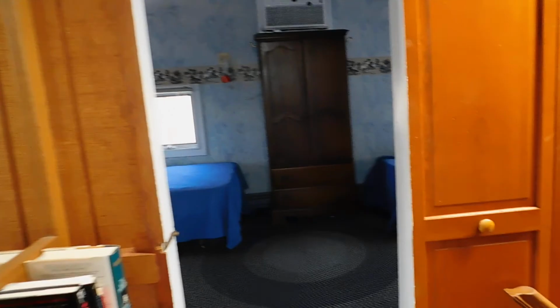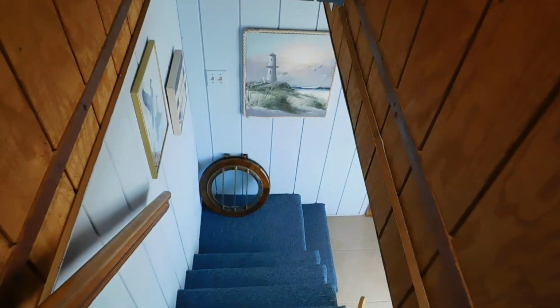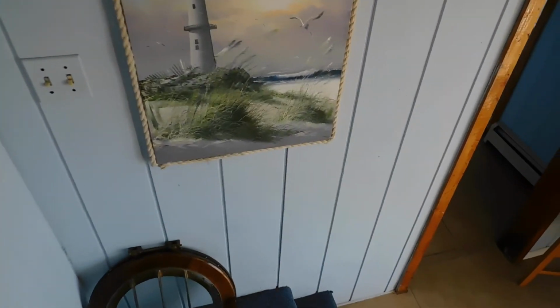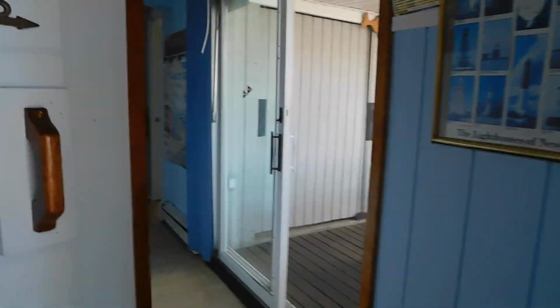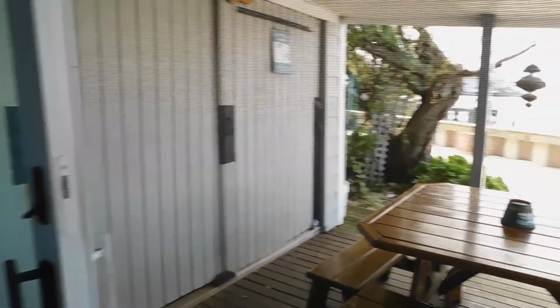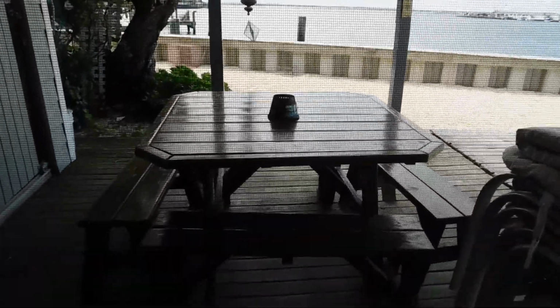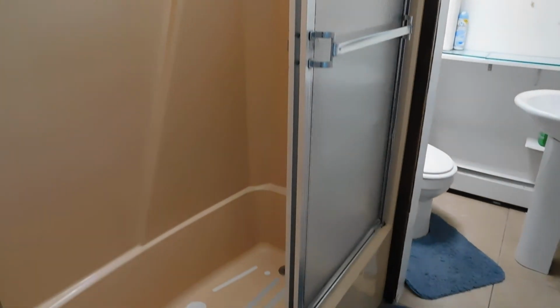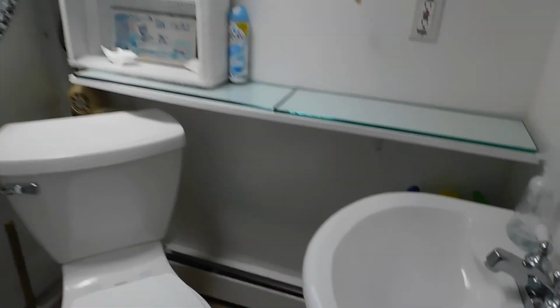Moving right along. These are the stairs. The skylight over the stairs. That's the front of the house with the bay. Moving right along here. There's a covered part of the patio with a picnic table, so you can stay in the shade or out in the rain when the weather's foul. There's a bathroom with a shower tub, toilet and sink.